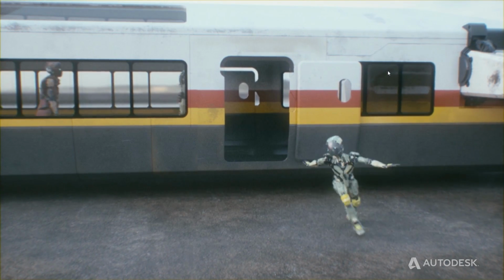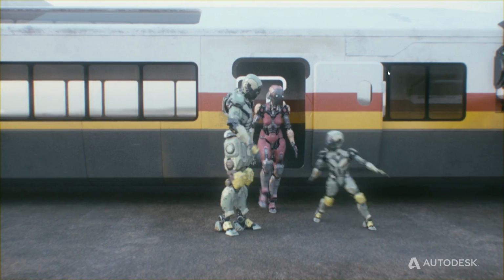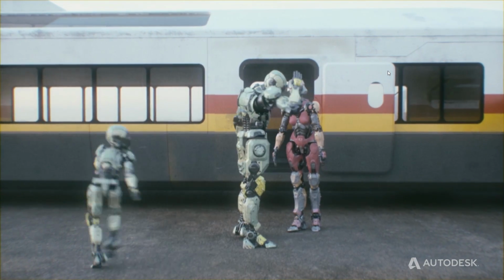So that's just like raw mocap. So that's basically straight out of the system. Yeah, using Vray RT inside of Max, and just dropping the raw motion capture out of MotionBuilder onto the rigs in Max, doing a quick render overnight with the GPUs.